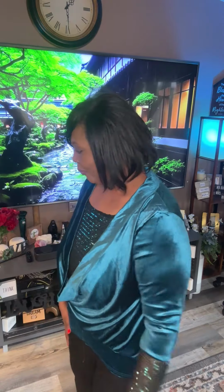So this is perfect to pair with either some black pants or even jeans with some dressy shoes, or even a skirt. But I'm loving it. I think it's really, really pretty. I love this part right here. It's probably why I picked it. And yeah, it's very comfortable. It's very flattering. I love this one. Okay, on to the next one.